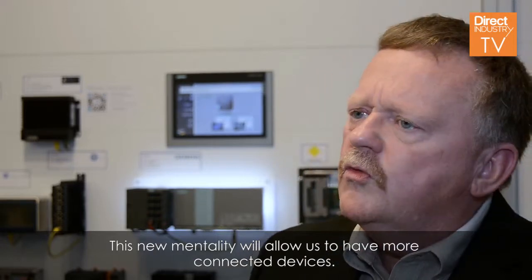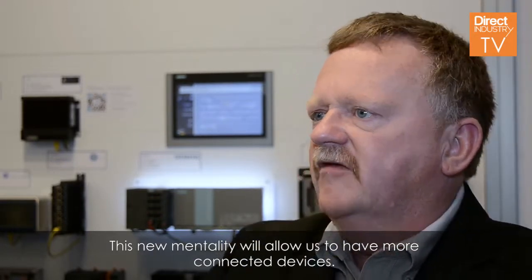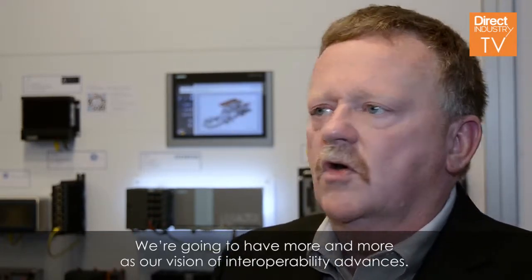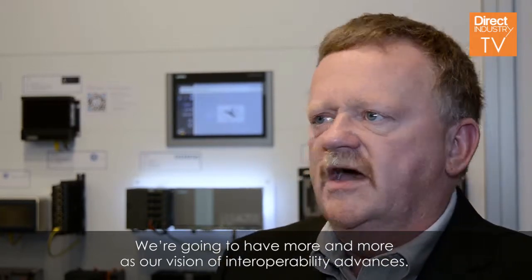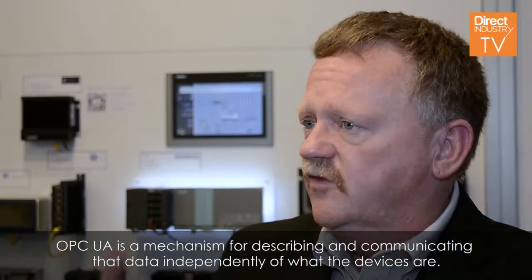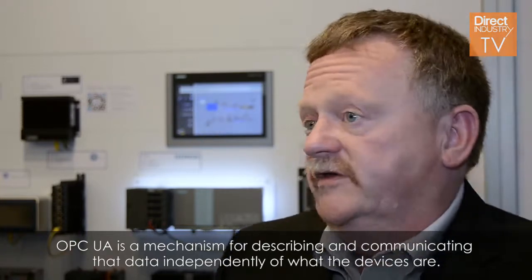So we have a new mentality that will allow us even further ability to have more connected devices, because we are just going to have more and more and more as our vision of interoperability goes on. Everybody wants data. OPC UA is a mechanism for describing and communicating that data independent of what the devices are.